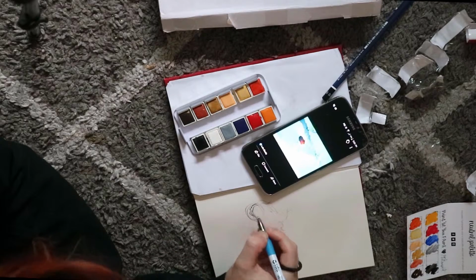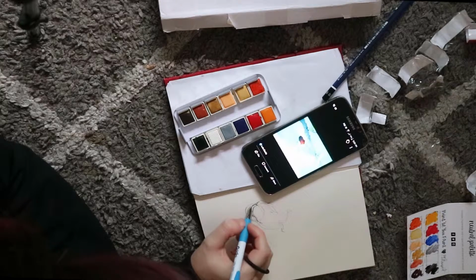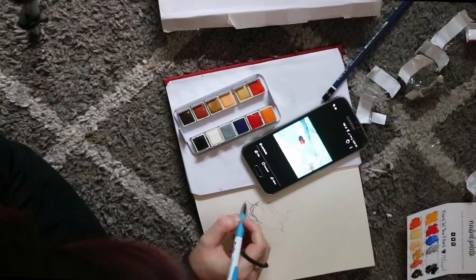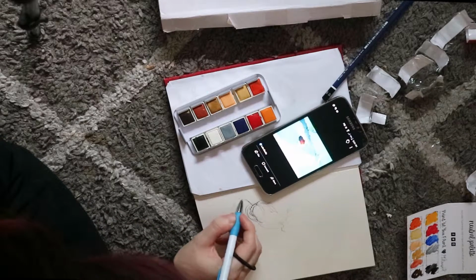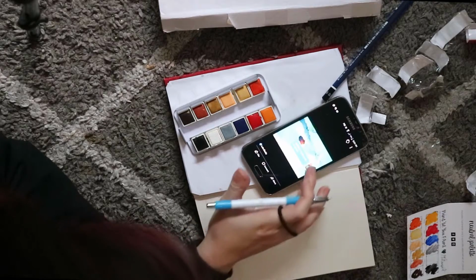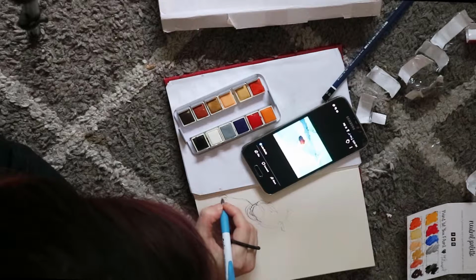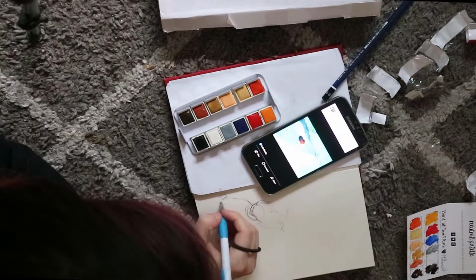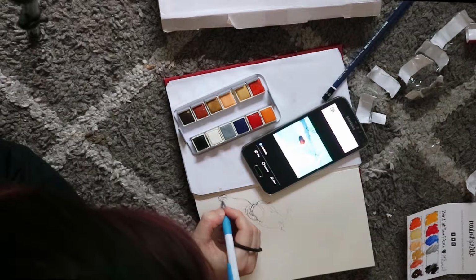Good thing with art, if you can't draw something, cover it with hair, especially if you're drawing mermaids. Probably should have turned my internet off on my phone so I wouldn't get notifications. And I can't draw hands right now.